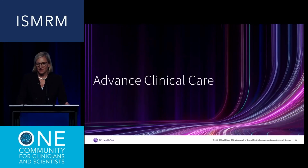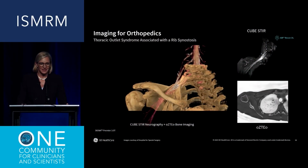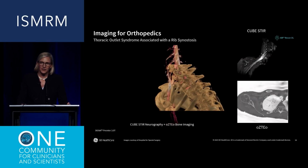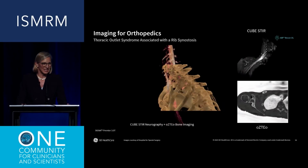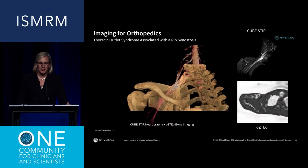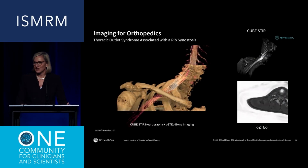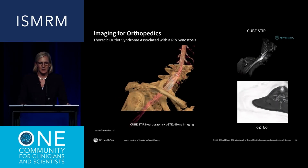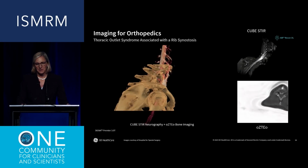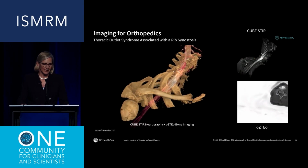But I'd also like to touch on a few other advanced clinical applications enabled by our new imaging capabilities. For example, we're seeing an increase in the use of bone osteo imaging. Osteo is our ZTE-based MR bone imaging technique, which can be used to render these 3D bone images together with neurography sequences like this CUBE STIR example of a thoracic outlet syndrome caused by rib fusion, providing excellent radiation-free images for pre-surgical planning.